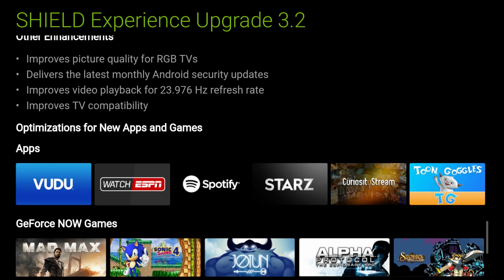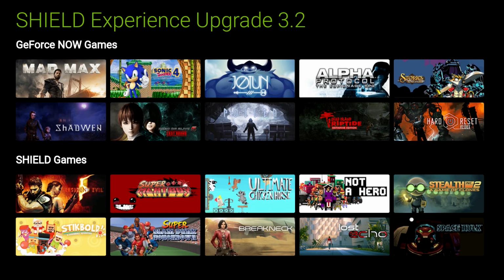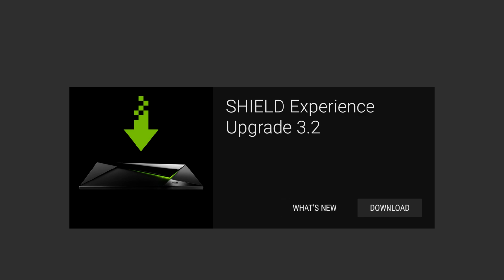Looks like almost all these apps are already here anyway. GeForce Now games, Shield games. All right, so let's get to this download. I'm going to hit download, and you can see it's a 913 megabyte update. I'm going to let it do its thing, and I'll be back after this.